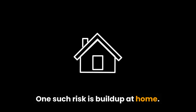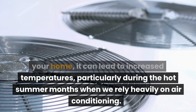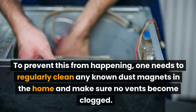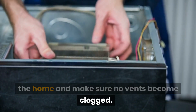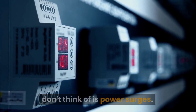One such risk is dust buildup at home. When airflow is blocked due to dust, dirt, and other debris collecting on surfaces in your home, it can lead to increased temperatures, particularly during the hot summer months when we rely heavily on air conditioning. To prevent this from happening, one needs to regularly clean any known dust magnets in the home and make sure no vents become clogged.